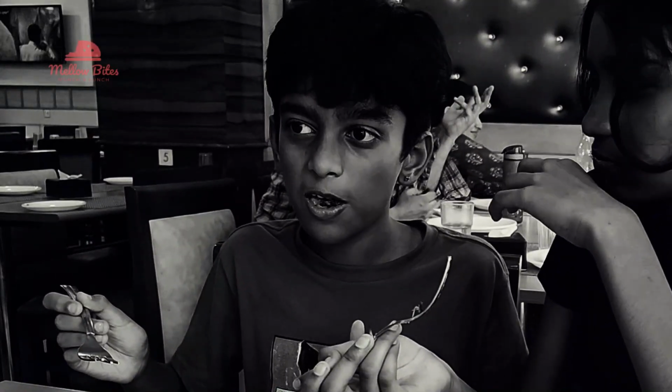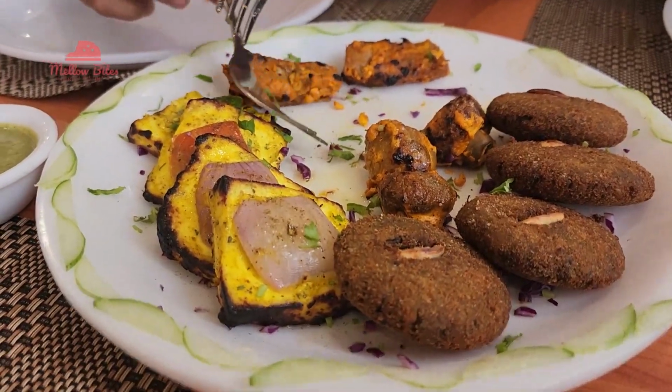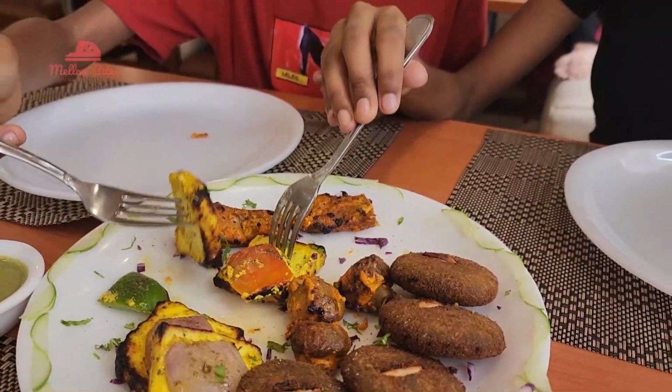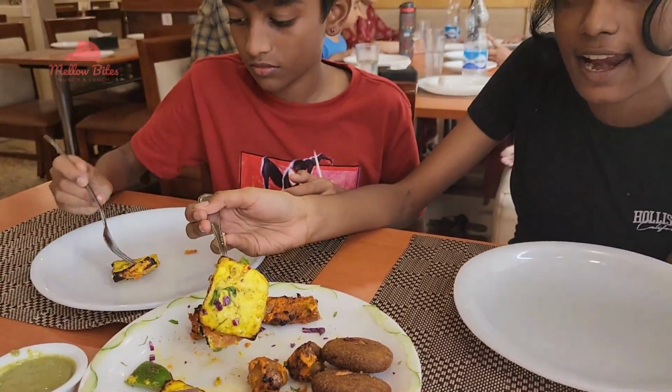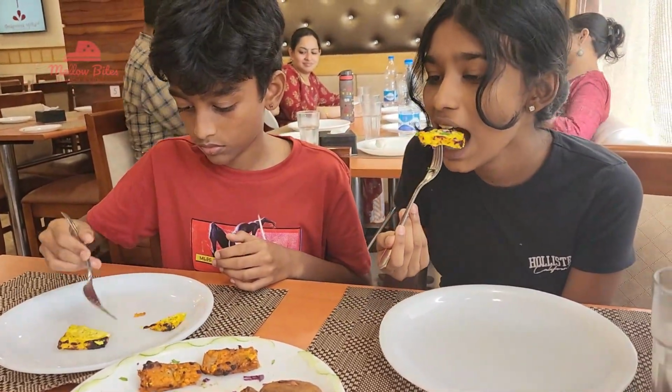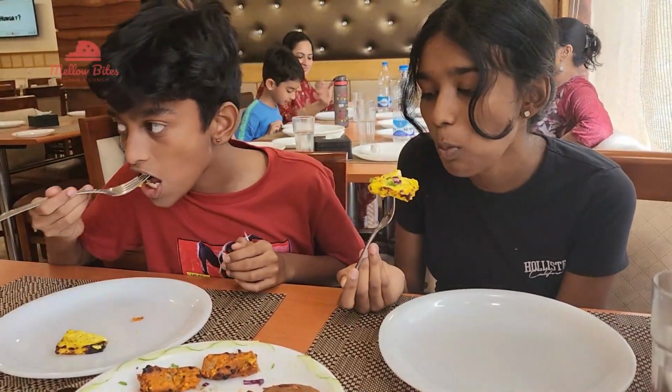Next up, we decided to try the paneer. I really like paneer kebabs and stuff, so I just directly took a bite out of it and I liked it. But Bhargav was telling me that he didn't really like the texture of it, but it tasted pretty good. And it was way better than the first starter that we tried.